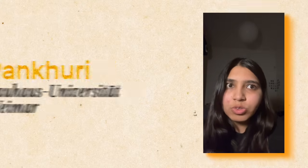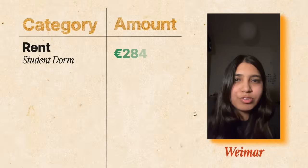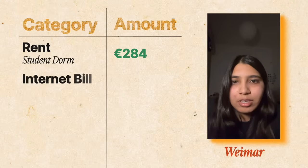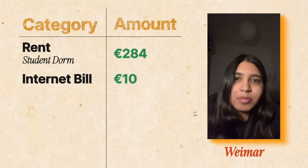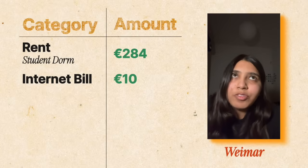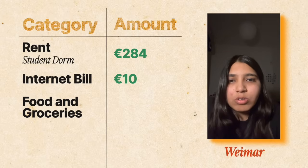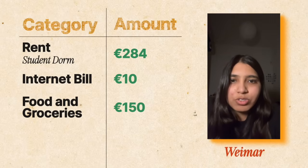Since I live in a two-shared apartment, which is a student dormitory, my monthly rent here is 284 euros a month. Apart from that, I also have to pay my internet bill, which is 10 euros a month. So my total rent plus internet bill comes out to 294 euros a month. For my food and groceries, since I'm a vegetarian, I usually consume a vegetarian diet. So my bill for groceries is usually 150 euros a month.